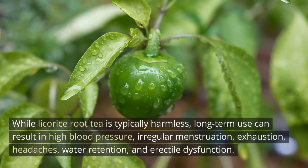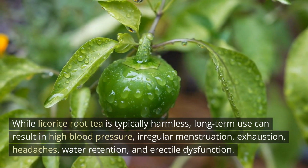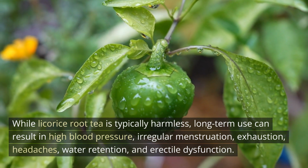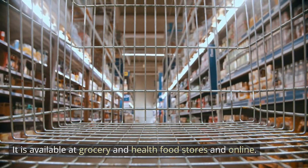While licorice root tea is typically harmless, long-term use can result in high blood pressure, irregular menstruation, exhaustion, headaches, water retention, and erectile dysfunction. It is available at grocery and health food stores and online.